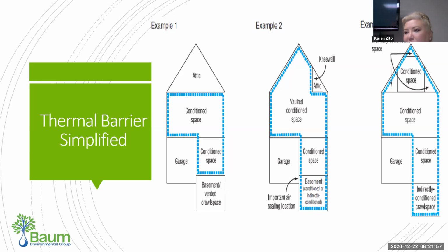We don't have basements, so I'm not going to talk about basements here. But the first diagram on the left is typically what we see here in our area of Louisiana, where the attic is considered unconditioned. A lot of people don't do foam in their attic, and they usually just have blown-in cellulose. So your attic is considered not in a thermal barrier, not in a conditioned space.